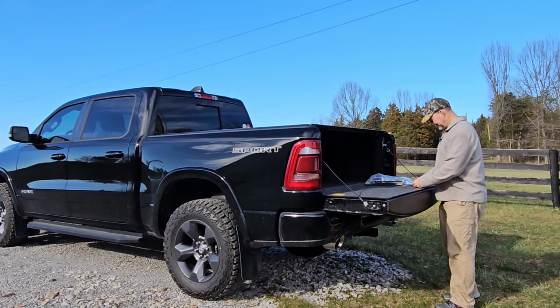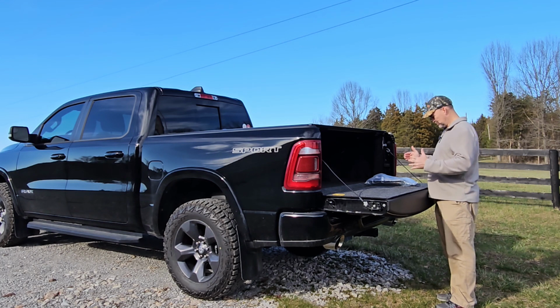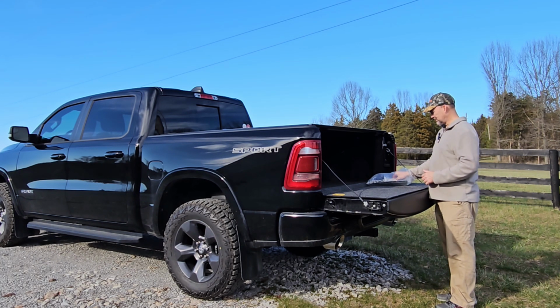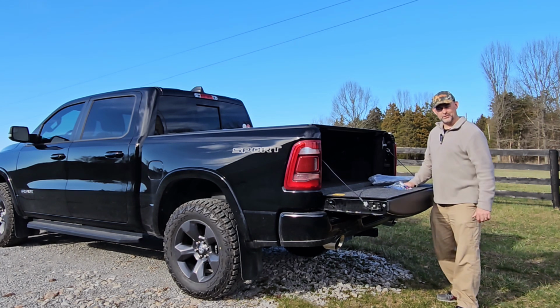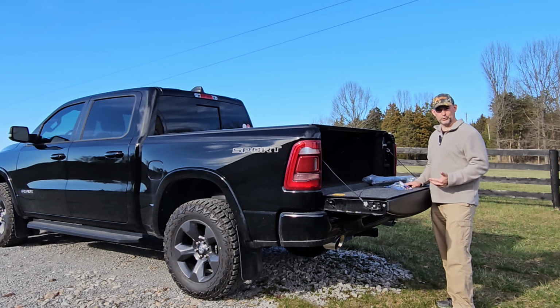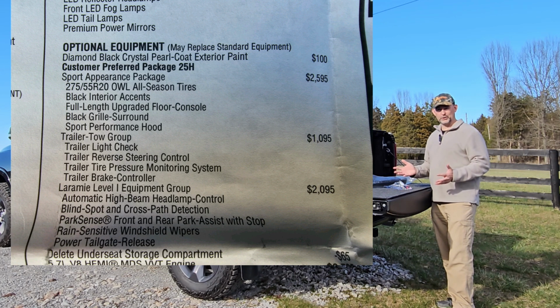Hey guys, let's talk about something that is really cool that I have not yet used, but it came with this truck, and you may have it on your truck also. There is an option that you could get on these trucks for 2022, and I assume that it's still on the 2023 models, called the trailer tow group. And it was a $1,100 option, but it has some pretty cool stuff in it.